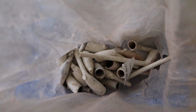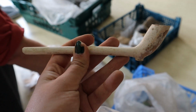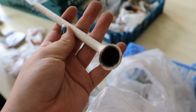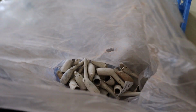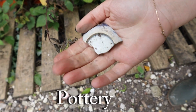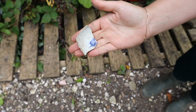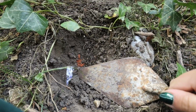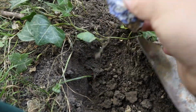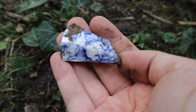Shame. I know. There was an archaeological excavation in 2004 on this site during renovations. These are some of the items found at the time. It's got a little house. Oh, it's got a weird... Yeah. That's beautiful. That's lovely, isn't it? As I've been digging this metal signal, I've come across some pottery. It's beautiful.